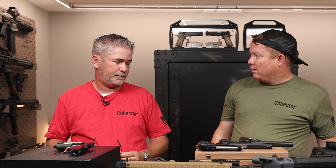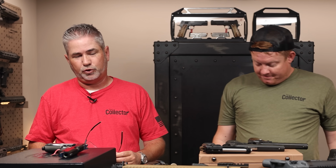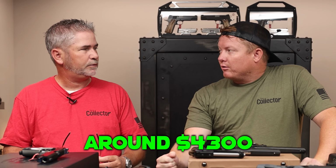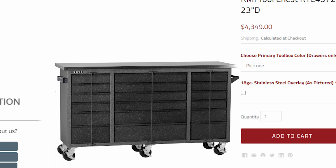Now, you guys seen the other safes in here that I have, right? Rhino Metals sent out this toolbox for me because they know I needed something in here basically to store all the new gun parts that I have, optics and everything else. Plus I wanted a display model for the guns. So they were cool enough to send this out. What's this toolbox cost? I think it was around 4,300. Right, it was under $5,000. It's an iron toolbox on wheels, really easy to move.